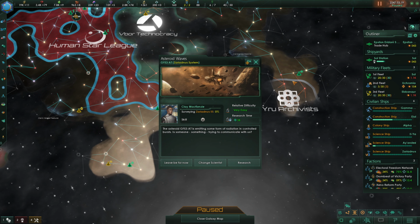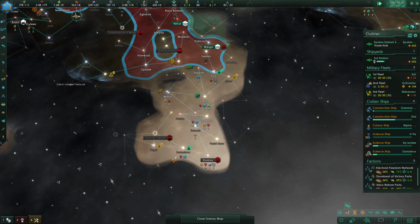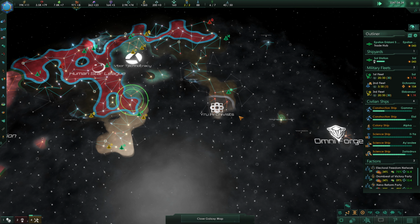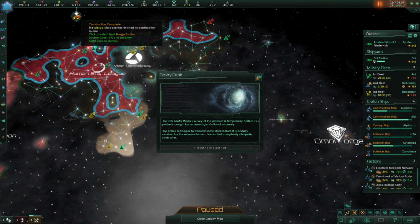Detected. The asteroid GF53AT is emitting some form of radiation in controlled bursts. Is someone trying to communicate with us? Probably. We'll look into that. The Omniforge closed borders with us. They are way out here, so we don't really care. The Murga starbase finished its construction queue.